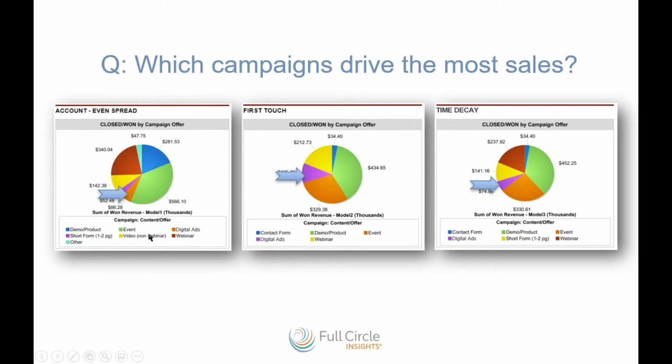So here we have 3 different models, and you can see here that there's a smaller slice here for digital marketing in the even spread model, but a much larger slice in the first touch model, and again a smaller slice in the time decay model. So what this would tell you is that digital marketing is working better earlier in the sales cycle. And obviously, the biggest slice here is green, which is events, and so in this particular case, from an even spread model standpoint, events are driving the most sales.